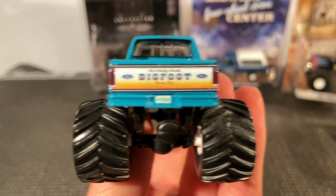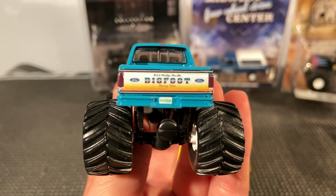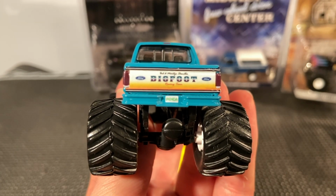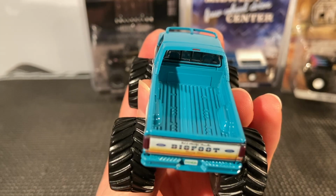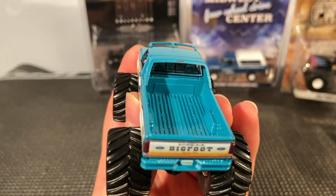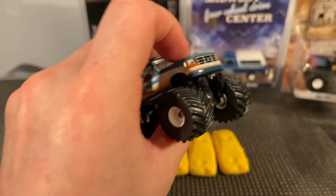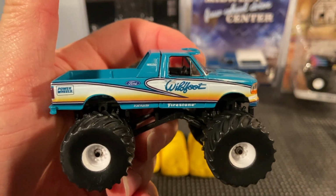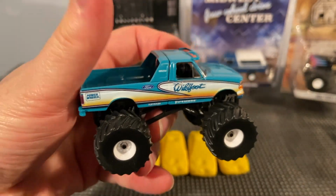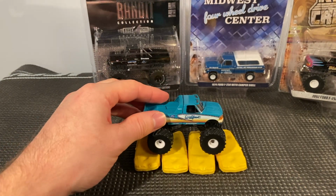And on the tailgate, very nicely done. It says Bob and Marilyn Chandler, BIGFOOT Racing Team. And then you have a Penda license plate. Nothing in the bed of the truck. Let's turn it around to the other side. There we have WILDFOOT. Very nicely detailed truck. Set him there up top of the cars.